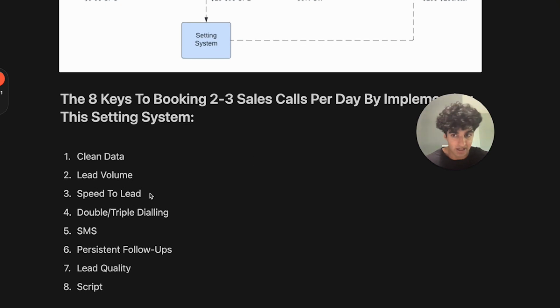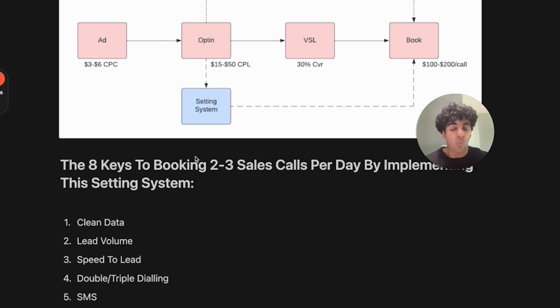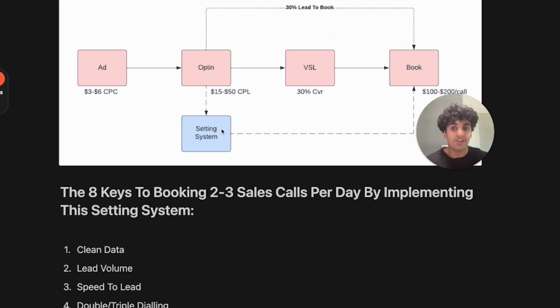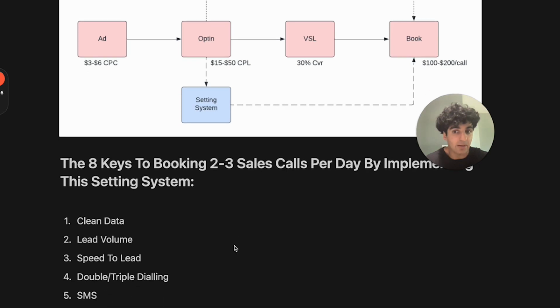Number 3, speed to lead. And this is extremely important, because when you're having setters dial these leads who opt in but don't book by themselves, you need a setter that's actually calling them as soon as they come in. So we have a rule on our team that essentially states that whenever a lead opts into a Facebook lead form and they're notified, they have to be calling that lead within 3 minutes. Speed to lead is paramount.